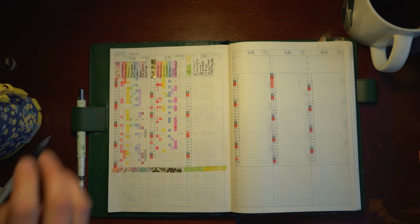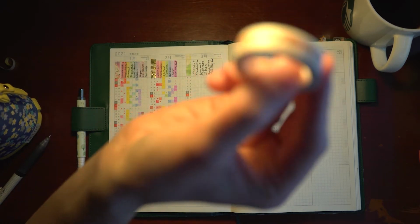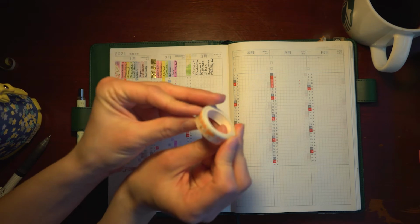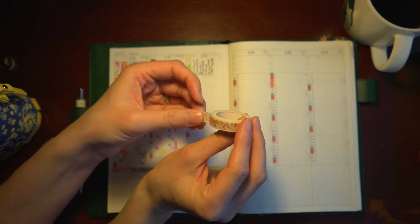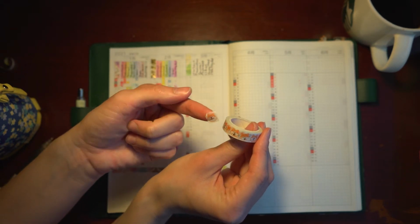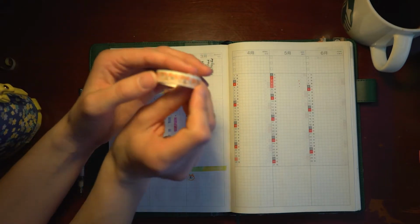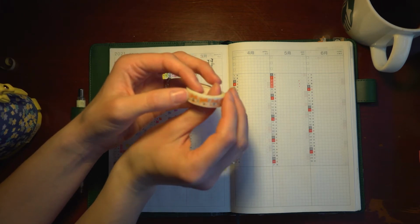Speaking of washi tape, I do have 2 that I want to use more. This one I've actually had for a while. These little Shibas with their faces, and I just realized the other day that it's not so much washi tape as they are individual stickers. Like you can rip off each individual emotion. So I think I might be using that more. That one's a little bit messy, but it's still cute. So yeah, I think I might be using this a little bit more as intended.